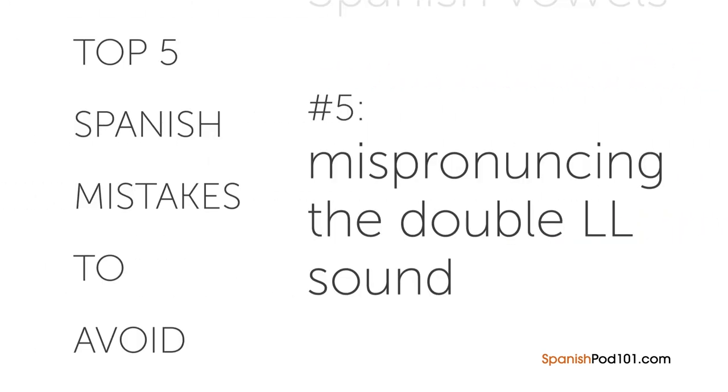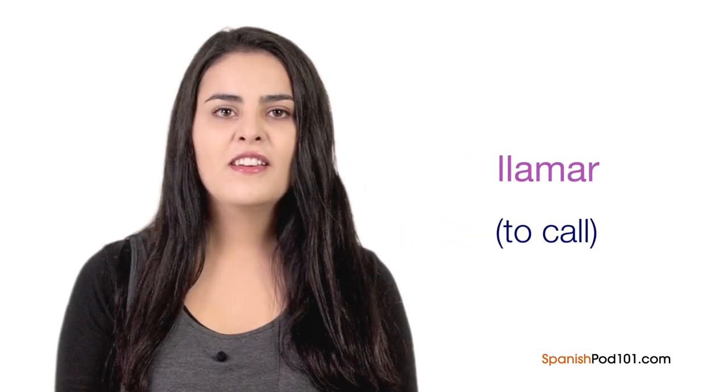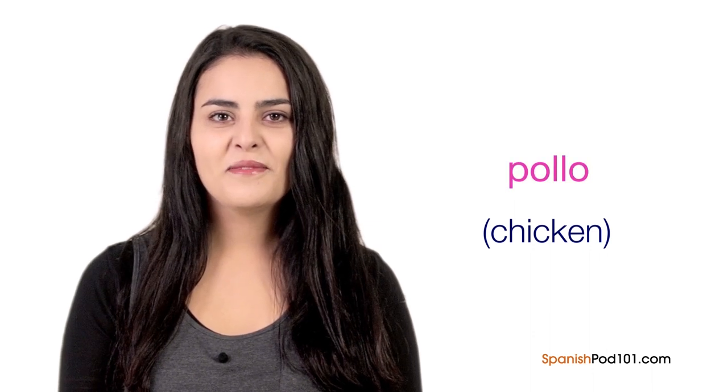And finally, number 5, mispronouncing the double L sound. Double L's are not pronounced the same as the English L sound. Many Spanish learners tend to pronounce it as such or try to extend the sound to compensate. However, the actual sound is quite different. Listen to it again. It sounds like a combination of an L and a Y sound. Now, let's listen to how Alex pronounces this sound in a few words. Llamar. Llave. Pollo. We'll break down this sound in lesson 6.